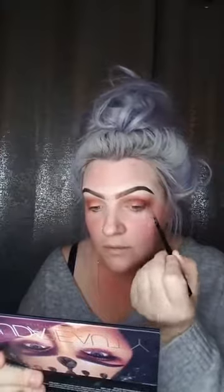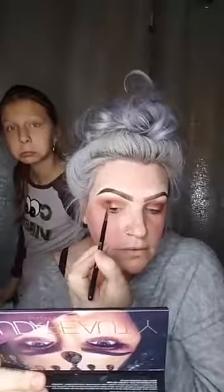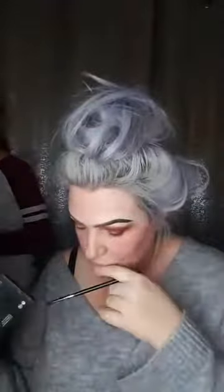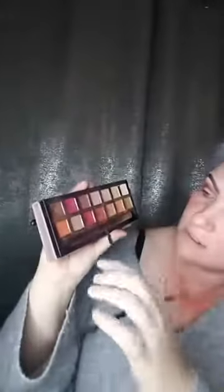This color I'm gonna take in a little bit. So for transition, I used raw sienna and burnt orange. Then I went with a little bit of red ochre. You guys want to see it in case you don't have the palette. So when we went in, originally we went with these two. And then we put a little bit of red ochre. And then a little bit of love letter, which is this pinkish color.